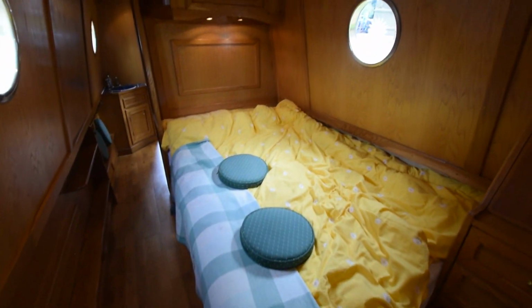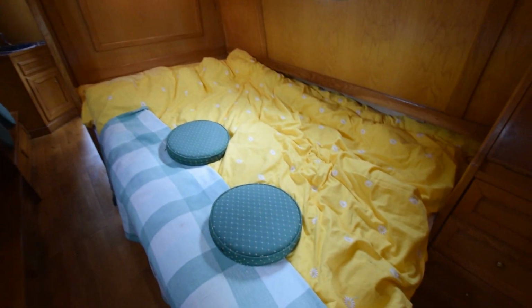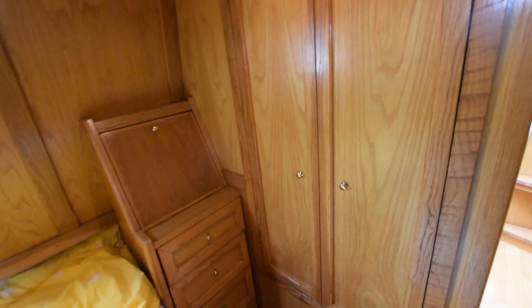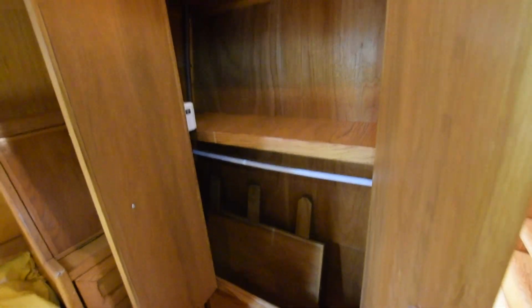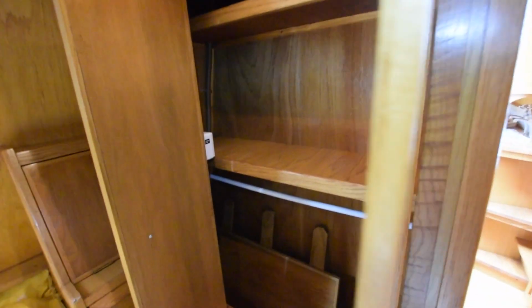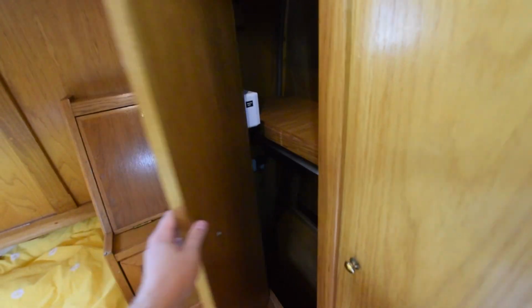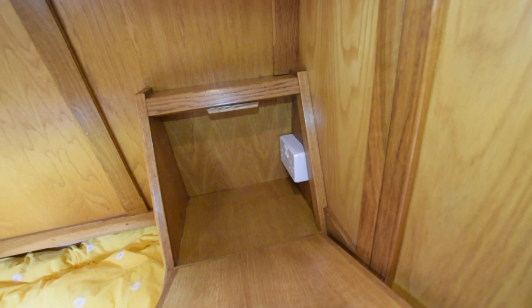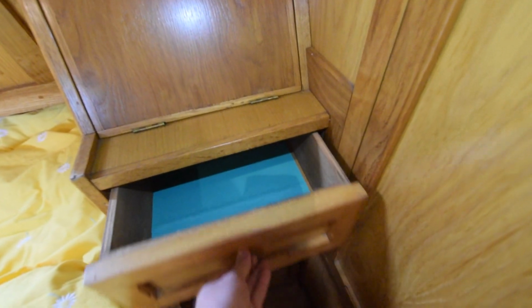The bedroom's next. 9 feet 3 inches long. The bed measures 6 foot 3 inches long, 4 feet wide. It does extend to a cross bed as well if you wanted it to. The bits of wood are on board and the cushions to turn it into a cross bed. Good sized wardrobe with shelves over it, 4 drawers here.